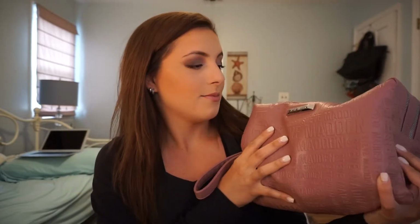This is the big guy. So, this is the travel bag that I brought. It's big, you know, because there's a lot of things that I gotta travel with that I can't live without. Everyone in my family thought I was crazy. I'm gonna show you guys what I had in this bag.